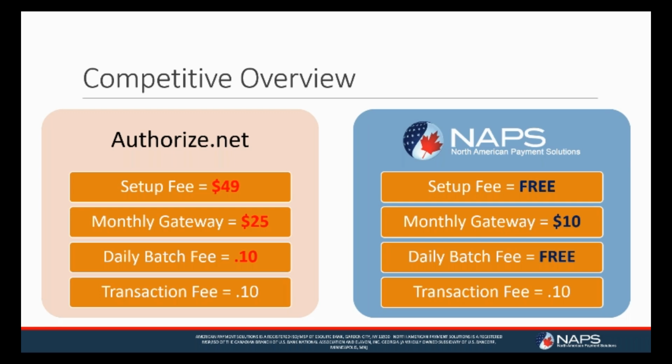So as you can see, even in the gateway, North American Payment Solutions is very competitive, and we're able to save some money. We don't charge for things like setup fees or daily batch fees, and our monthly gateway fee is also significantly less than most of our competitors.